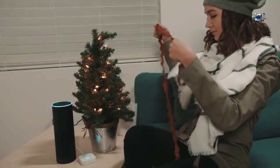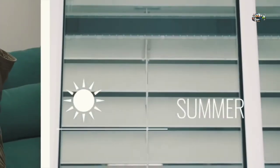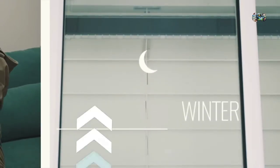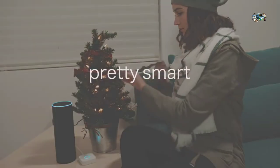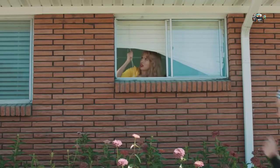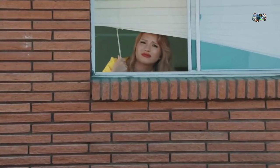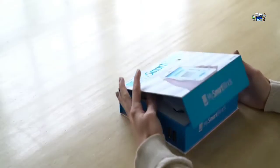So, if you like waking up to sunlight and enjoying privacy at sunset, my smart blinds will automatically change your tilting times as the seasons change. Plus, with the help of the My Smart Blinds solar panel, your blinds will stay charged year-round. Pretty smart. And if you already have blinds, you can turn those retro, non-intelligent, low-IQ blinds into smart blinds. No tools or diploma necessary with our automation kit.